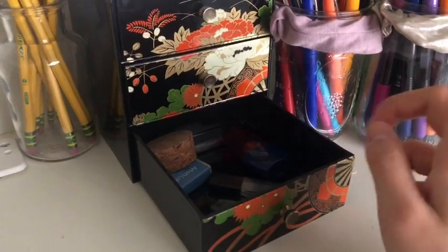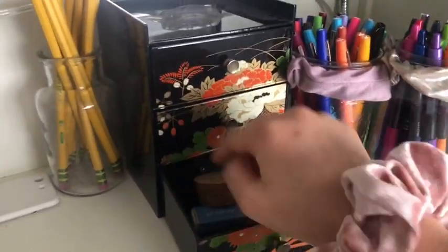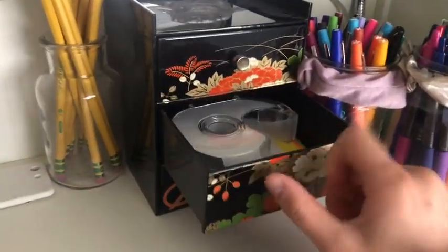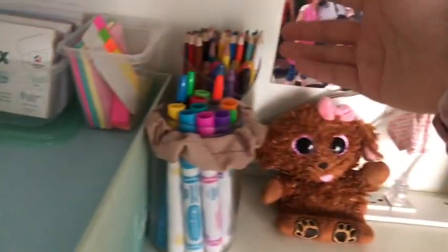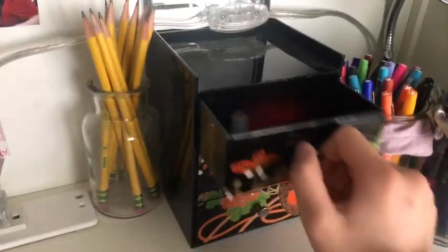And then this is my little drawer thing. It's like Chinese, isn't that cool? And here I have lead and pencil sharpeners and stuff. This is the little cork that goes into there. And here I have tape and more tabs. We're not here for that. And then in here I have double-sided tape.